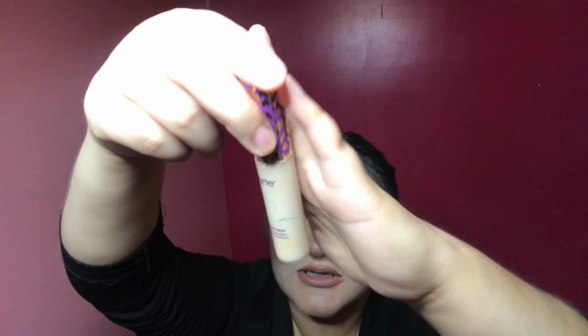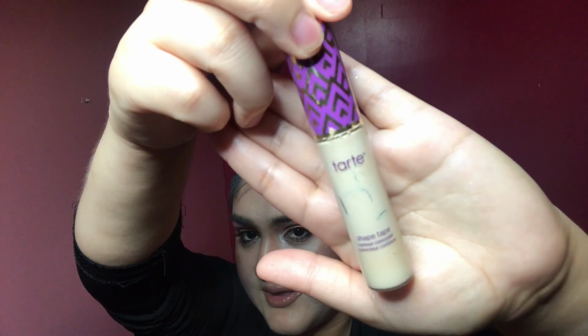Don't like it. So one that I would repurchase is this Tarte Shape Tape Concealer, and I have mine in the shade Light Sand. I believe I have 2 more backups of this, and I get this on sale all the time from Ulta's 21 Days of Beauty, so that's not a problem. I think I paid $12.50 or something for this one.